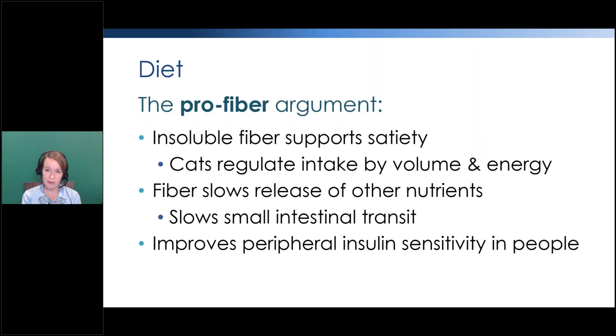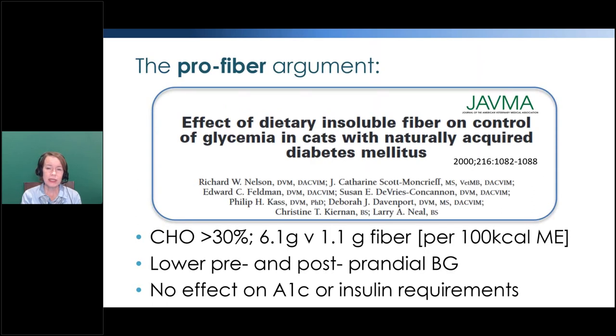There's also some pretty good evidence that fiber, particularly soluble fibers, may improve peripheral insulin sensitivity in people. This is complicated. It's probably got something to do with changing the GI microbiome, so complicated stuff indeed. But there certainly are some good arguments to support fiber supplementation for individuals with diabetes mellitus. There's quite a few papers that looked at the impact of fiber supplementation in diabetic cats, and I've just picked one just as an example. This was published in 2000 in JAVMA and came from a group based primarily out of Davis. And this is a study using relatively robust concentrations of fiber.